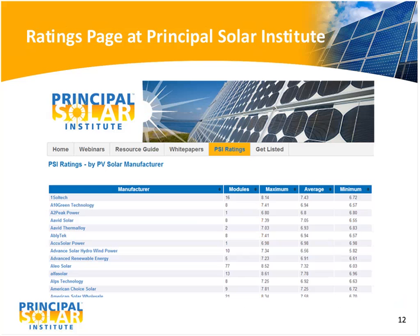Now, if you visit our website on our ratings page, you'll see some displays of these tables of PV module ratings. The one I'm showing you here in the slide shows a list of about 400 manufacturers and the PV module ratings that we've calculated for each of them. You can see, for example, in the first row, the manufacturer has 16 modules in our database. The maximum has a PV module rating of 8.14 and a minimum of 6.72. So the range of PV module ratings for those 16 modules is from 8.14 to 6.72, and so on through all the nearly 400 PV module manufacturers in our database, for a total of around 13,000 PV modules.